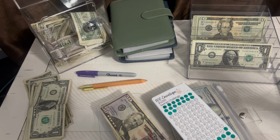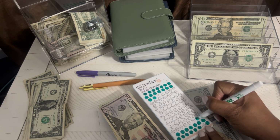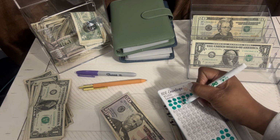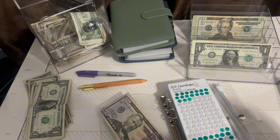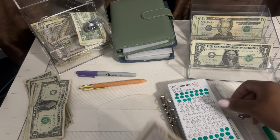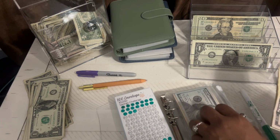Okay, let me go ahead and color in the 84. And the 17. And then we'll go ahead and put that in there.